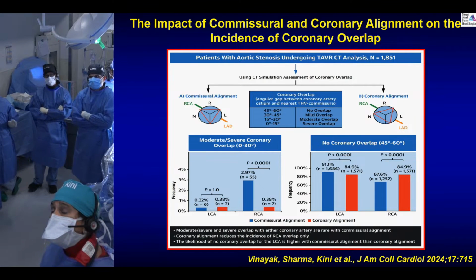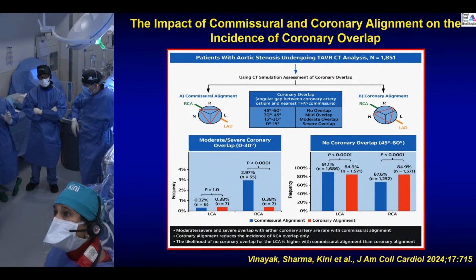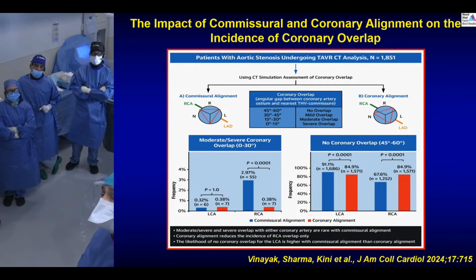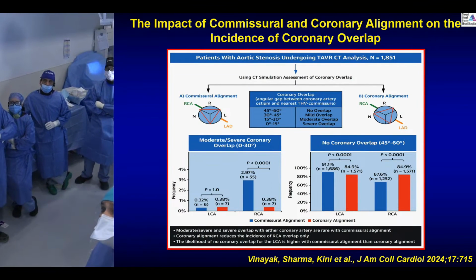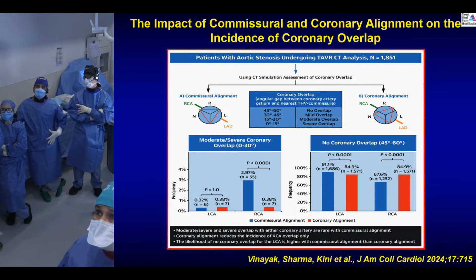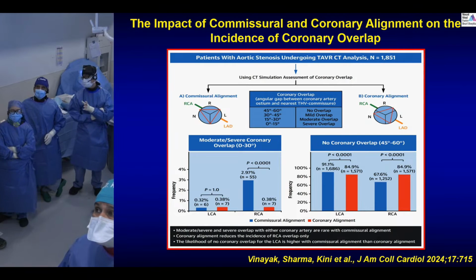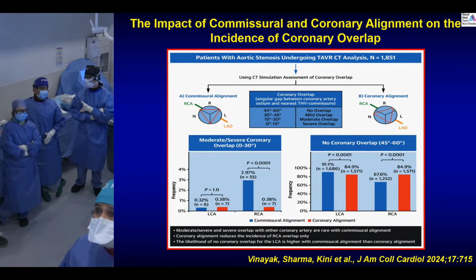And then, knowing that the Evolut FX Plus has come, to see with having the coronary alignment, so that we have coronaries originating from those dedicated cells, what is the impact of FX Plus based on your observation? That's a great point, Dr. Sharma. The FX Plus, just like any surgical valve or any transcatheter valve, has commissures and cells only 120 degrees apart. So as long as your coronaries are within 120, maybe 130, 140, you should be fine. But once you have a more effaced coronary, like 150 or more, then it's not going to be helpful.